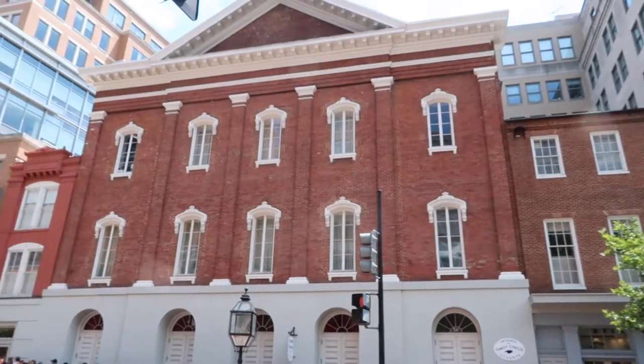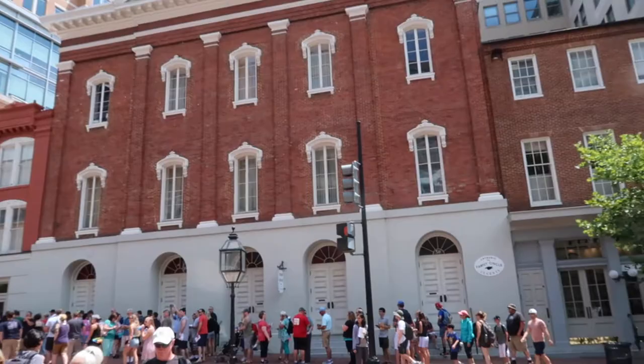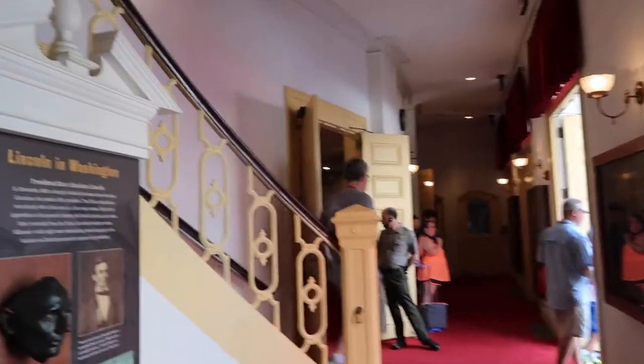After the National Archives, we went to Ford's Theater, where we took a tour led by a park ranger through the museum and the actual theater where Lincoln was shot.